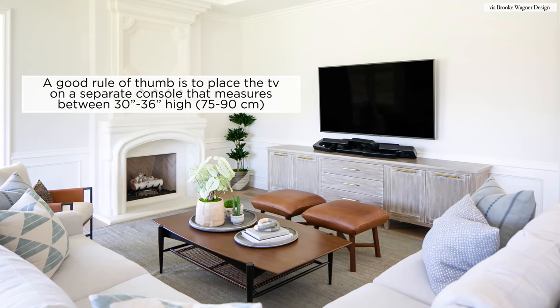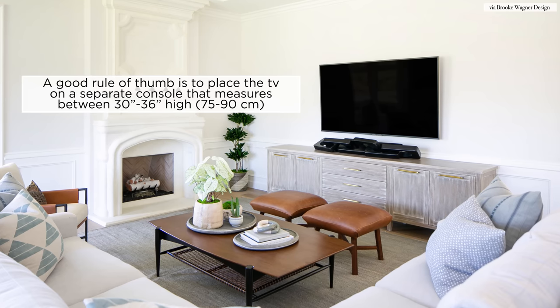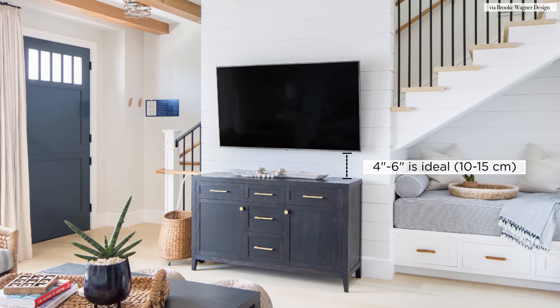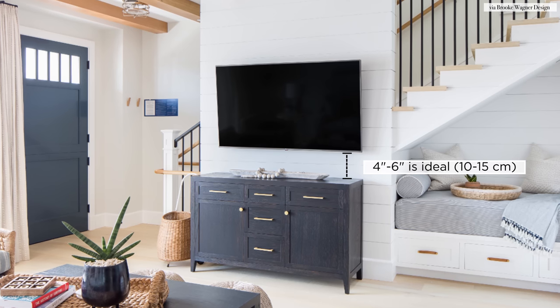My best advice, if you're not too sure about where to mount that television, is to place the television directly above a console that's about 30 to 36 inches high. That's usually the perfect height to mount the TV or to place it on a stand in a majority of rooms. If you're not using a TV stand, give the bottom of the TV some breathing room and don't crowd the console. 4 to 6 inches is the perfect negative space from the bottom of the television to the top of the console.